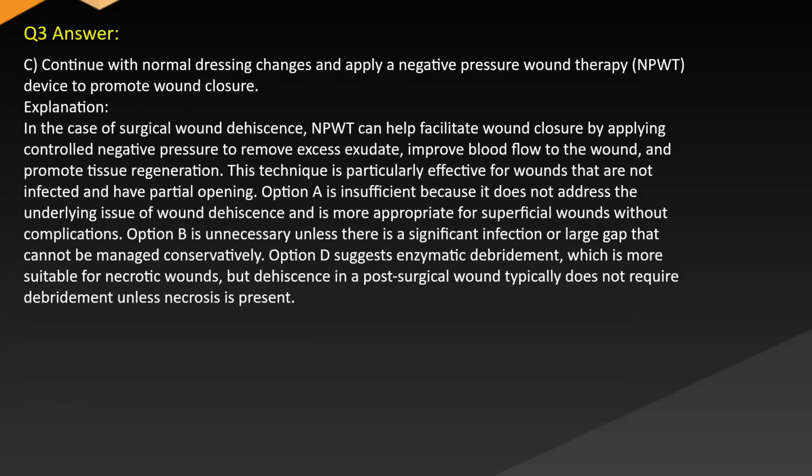Answer. C. Continue with normal dressing changes and apply a negative pressure wound therapy, NPWT, a device to promote wound closure. Explanation. In the case of surgical wound dehiscence, NPWT can help facilitate wound closure by applying controlled negative pressure to remove excess exudate, improve blood flow to the wound, and promote tissue regeneration. This technique is particularly effective for wounds that are not infected and have partial opening.